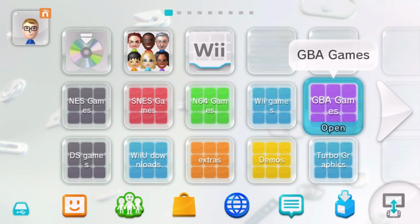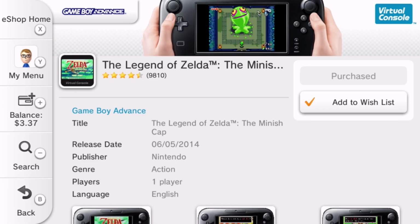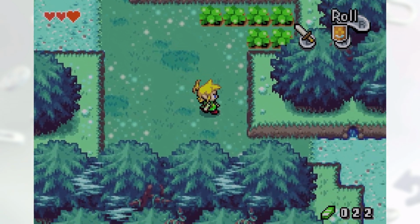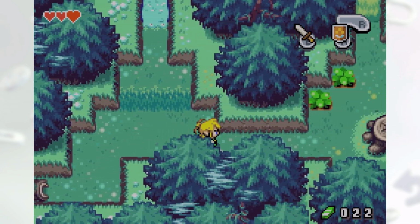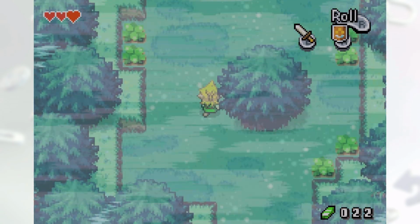Next up are the GBA games, and right away I had to get the Minish Cap. Two things to keep in mind here. This was before the GBA games were on the Switch NSO expansion, and I had it for the 3DS thanks to the Ambassador program. So why did I buy it again? Easier to record footage, and I don't have to pay $50 a year to keep it.